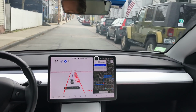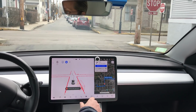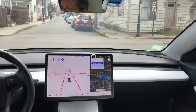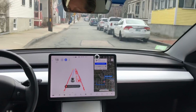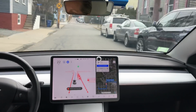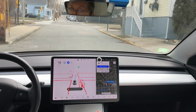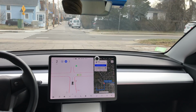Going back to the one-way streets thing, that was two left turns in a row where there were cars parked on the right-hand side because it's a one-way street. And so the car was forced to take the turn tight and stay on the left, as is correct, but it struggled.